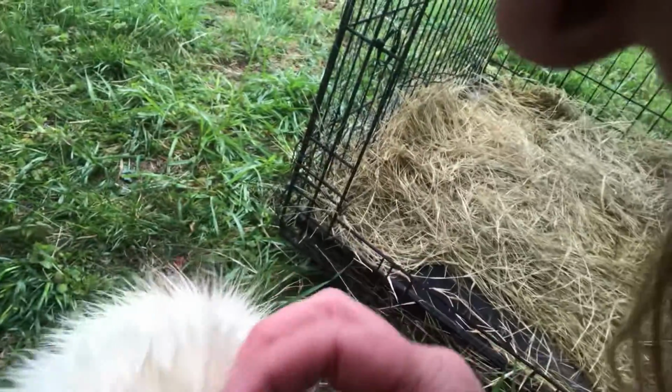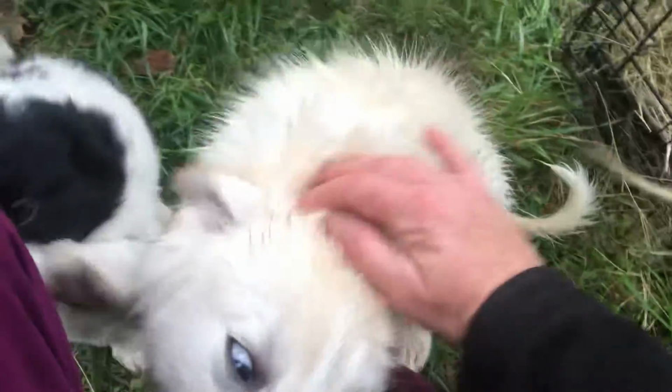Okay, no chew. So we're going to be training the puppies with the goats. And we'll see what happens. Try not to have them chase and try to teach them how to come and how to listen. Good girl. Okay. No chase, okay? Good girl, Clover. You girls can go inside the goat area if you want to. Good girls.